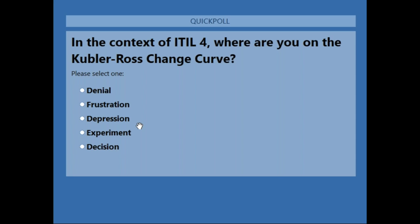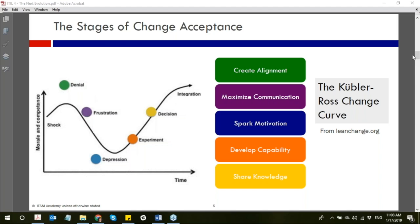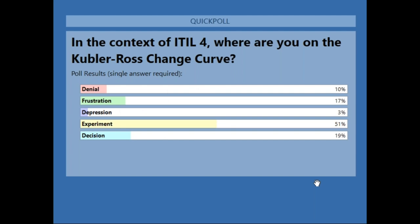I love that a significant percentage of you are sitting at that experiment stage. Like you're like, okay, this is interesting. Let me understand better what's going on. But I get it. I've been in the denial. I've been in the frustration. I went through all those other stages. So for those of you that are there, that's okay. It's your journey. And each and every individual kind of goes through it at the same time. So 2 more seconds, I'm going to close the poll. There you go. All right, so just to kind of share where everybody is.